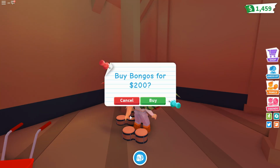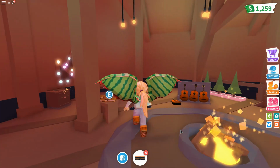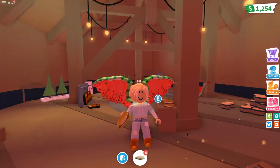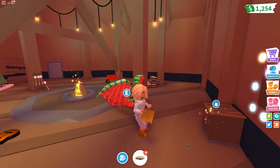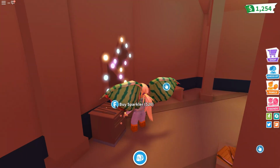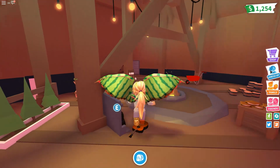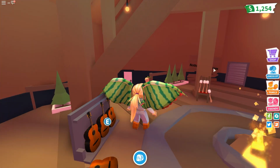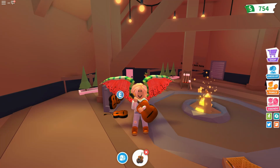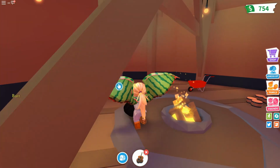But it's really cool. Bongos. Oh, I need to buy these. Okay, let's test them out. Bum, bum, bum. Play some music. S'mores. I want to buy one. Okay, let's eat it. Looks so good. Oh, I'm just going to keep that in my inventory. What a sparkler. What's that? I might buy that. A torch? Flashlight. Okay. It's also a guitar. Whoa. I think I need to buy that. That's pretty cool.